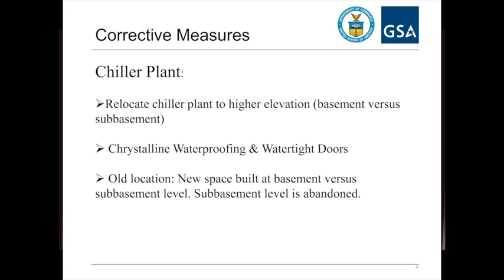Another item is, because the old location was one of the flood areas in the building, the new space is being built rather than at the sub-basement level. Basically, columns are being built up, and the new space from the old chiller plant location is going to be at the basement level. So where you did have leaking into the sub-basement level, you don't have to worry about it causing problems to any occupied spaces or utility spaces because it's no longer being used for that type of function. It's basically void space now.